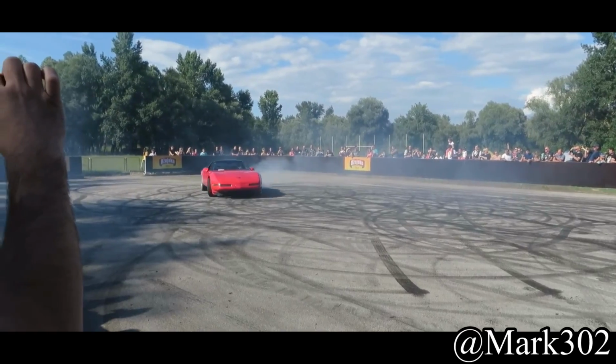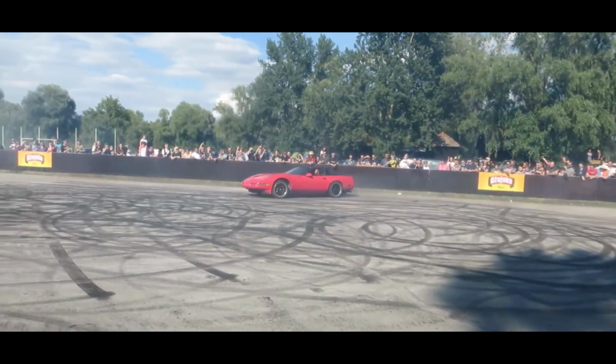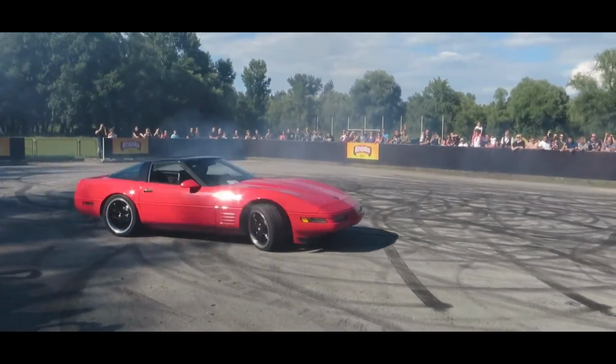They're going to be insanely overpriced pretty soon, but they're a great car. They're a freaking Corvette. They're incredibly underrated. If you like the C5 Corvette, the C4 Corvette is pretty much the same thing.